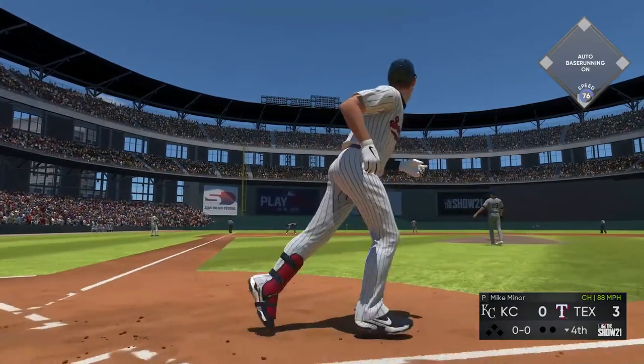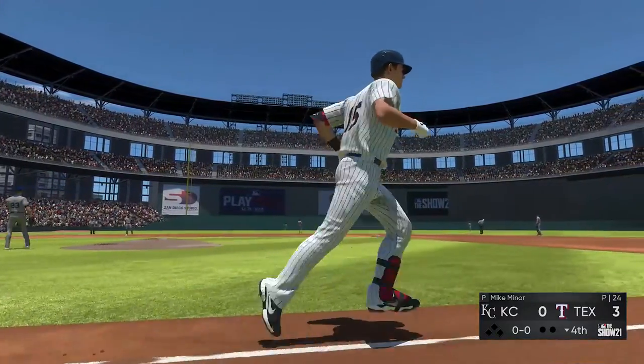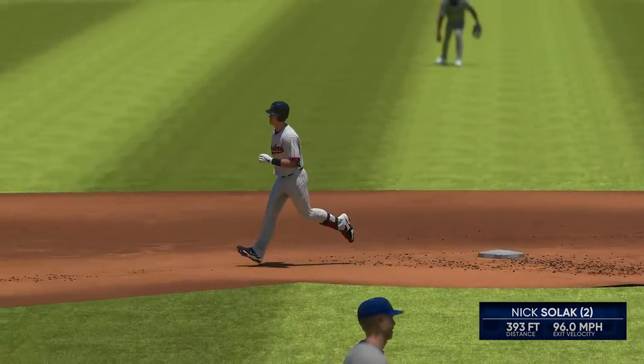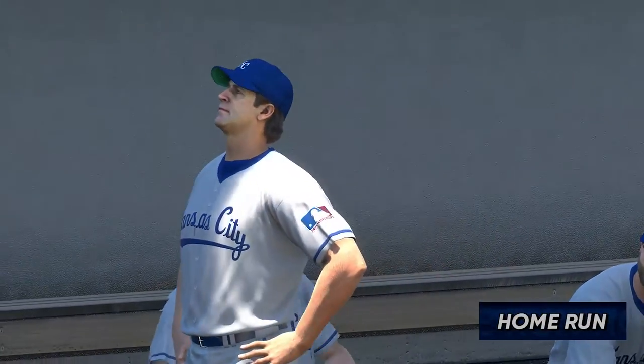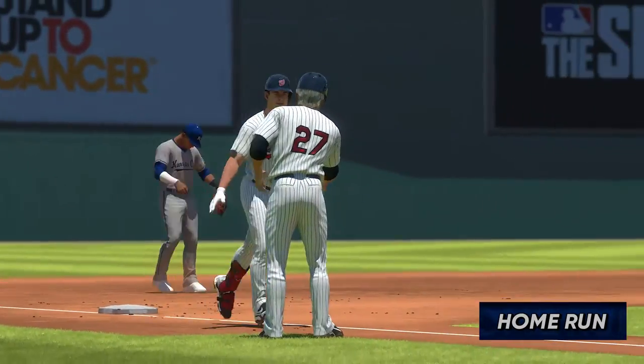Oh, and he gets a hold of this one as it's in the air to deep left. Does he have another one? He does. It's another home run. Solo shot here to left, his second home run of the game, as the Rangers have opened it up now 4-0.